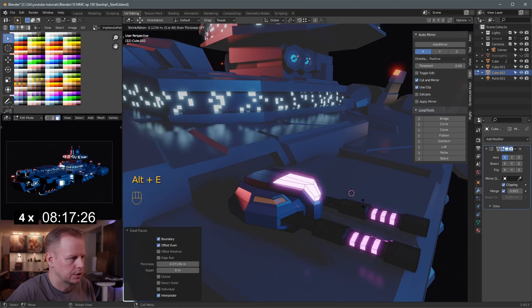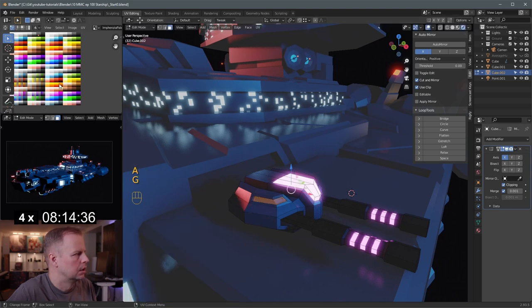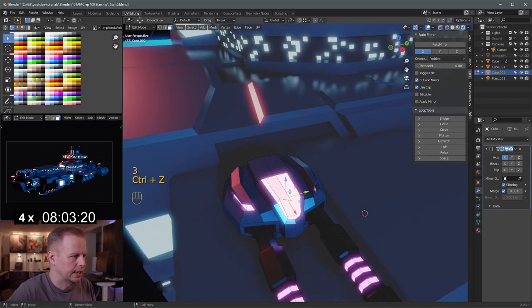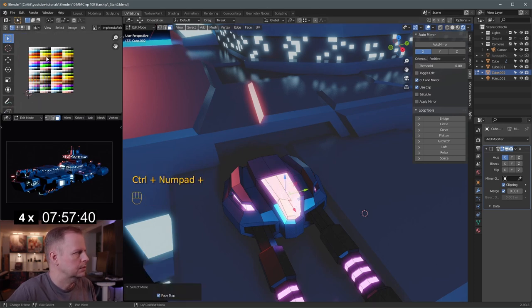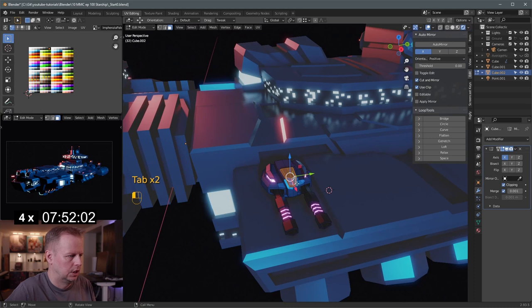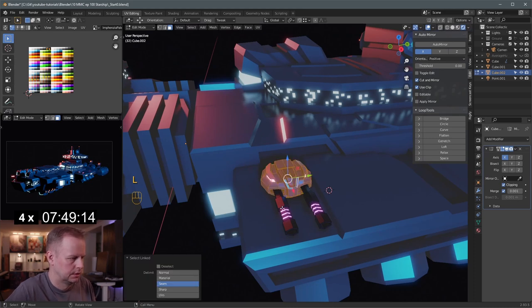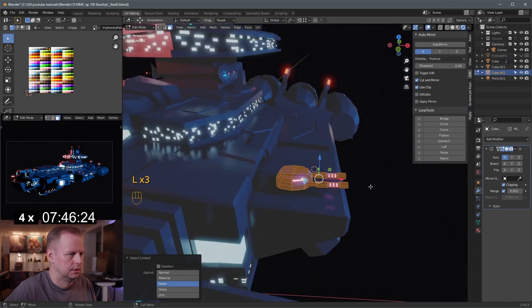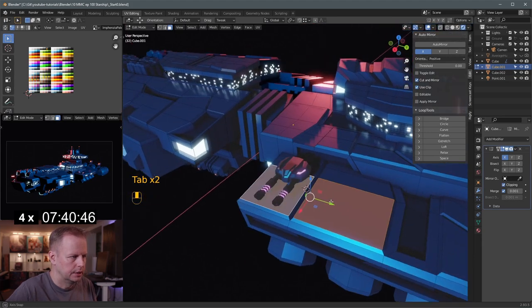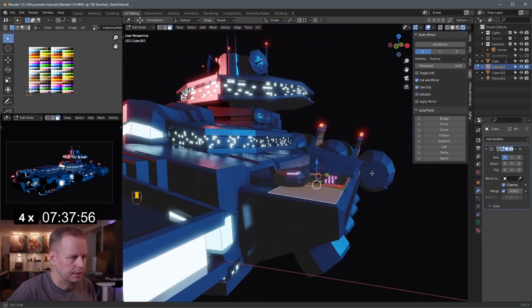Extrude along face normals. Again, is it too many lights on these things now? Probably. So let's... I'll do this black as if it's like some glass instead. There we go. L to select the linked. L. I think that should be all right. And I'll raise something up here for these, I think, and make them flatter, shall I?